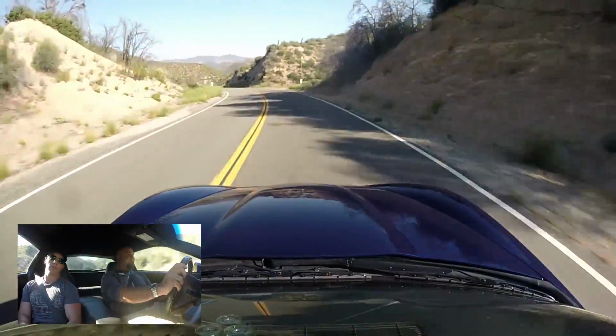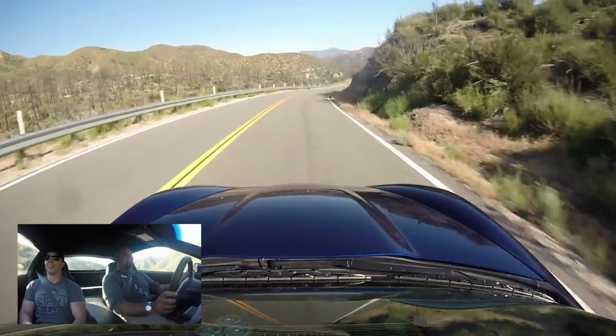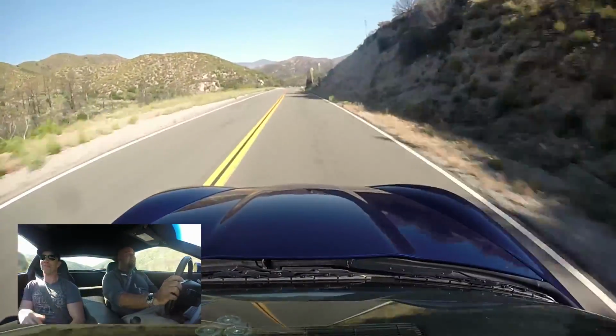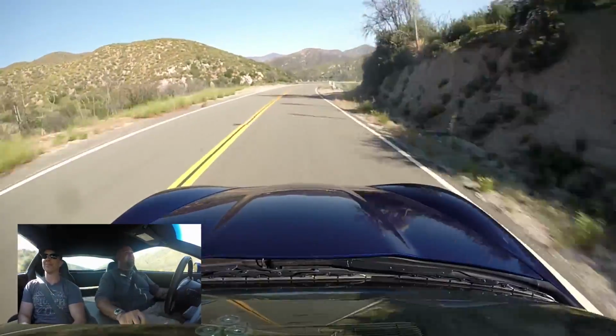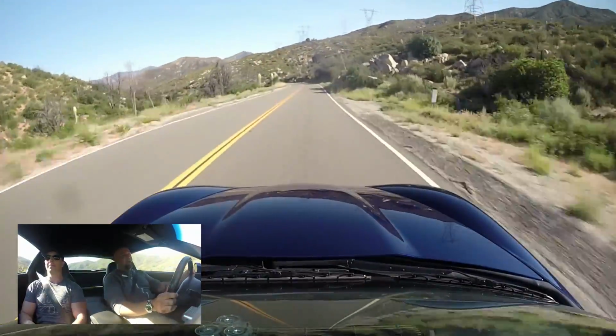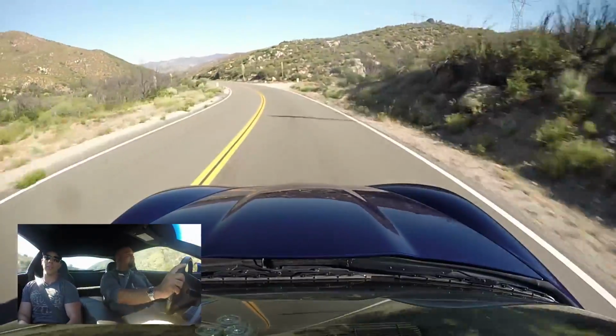These cars for $37,000. Oh my God. I mean, I could have bought that or like an Infiniti. You're barely getting into like a 228 BMW for that kind of money. Wow. Beautiful road today. This is very nice.